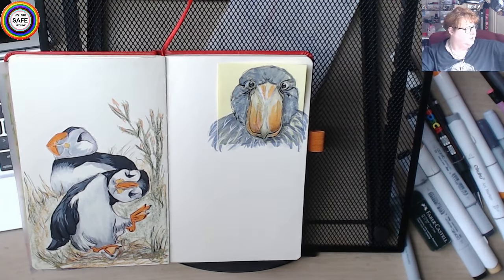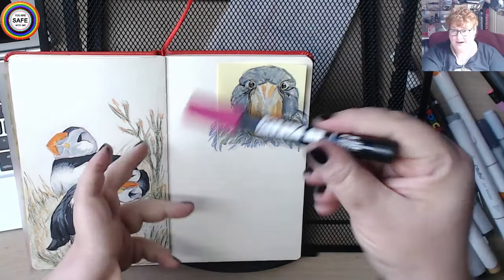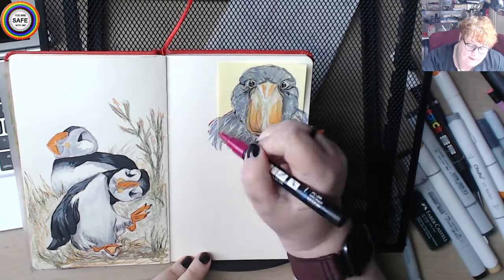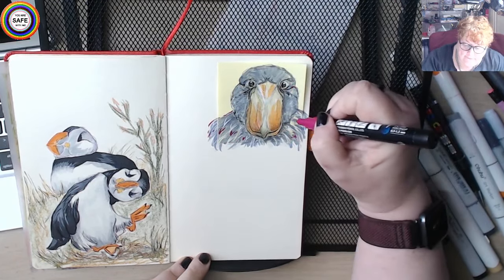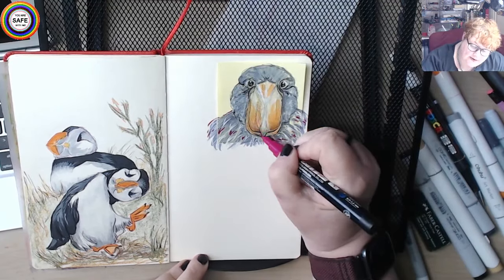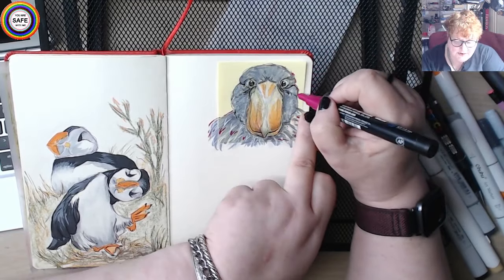Want to add some pink. I don't know why I'm really into adding pink on stuff lately, but this is something that I keep doing. Like a little pop of colour here and there, and it just feels fun. And interesting.